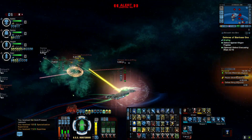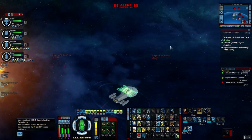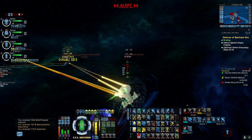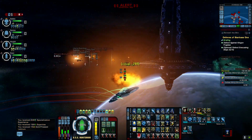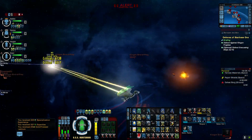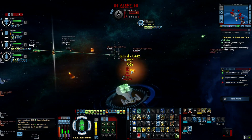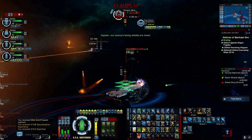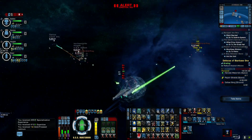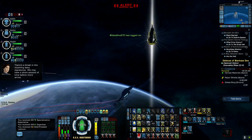Shields seem to be holding. Let's give this Klingon bird of prey the good news, shall we? Who's shooting at me? Oh, there we go. There we go again, right into the middle of them. Oh, more coming. Well, we can sort that out.